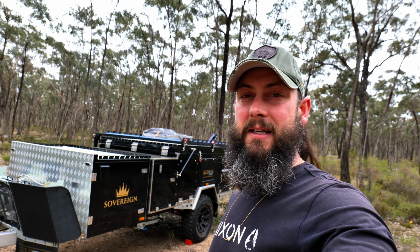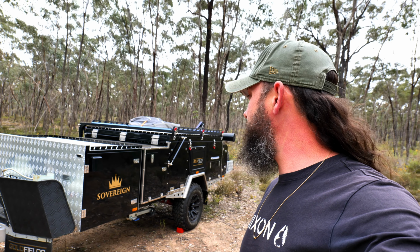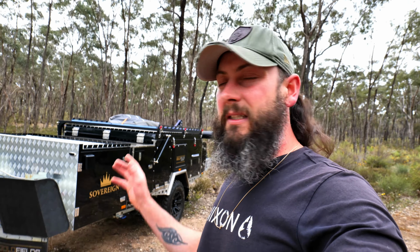The big girl's gone. We've had to sell the family caravan, but I've got something that's much more suitable for the bush, that's for sure. Much more capable of getting into those tight tracks. Not as heavy, much more pleasurable to tow. A little bit more setup time, but I'm very excited. And yeah, looking forward to it.